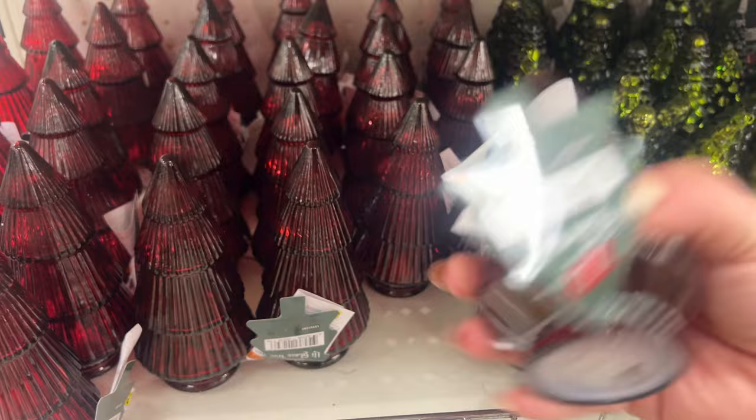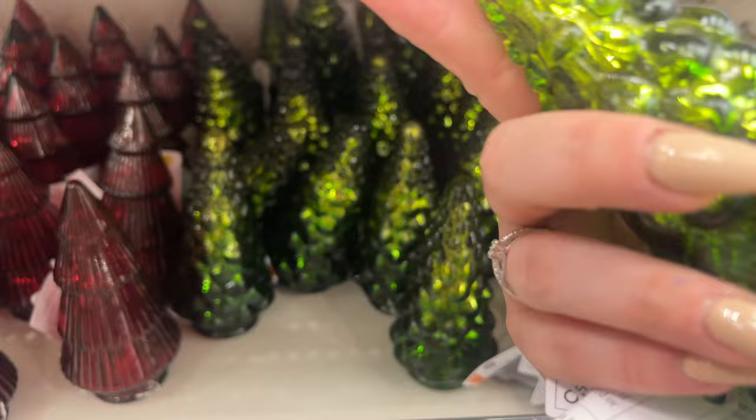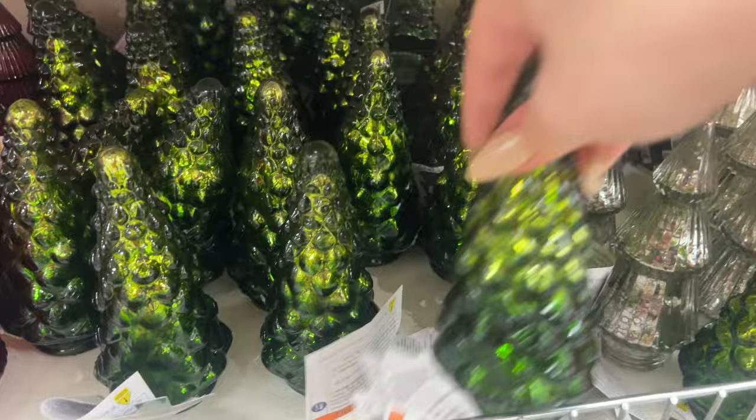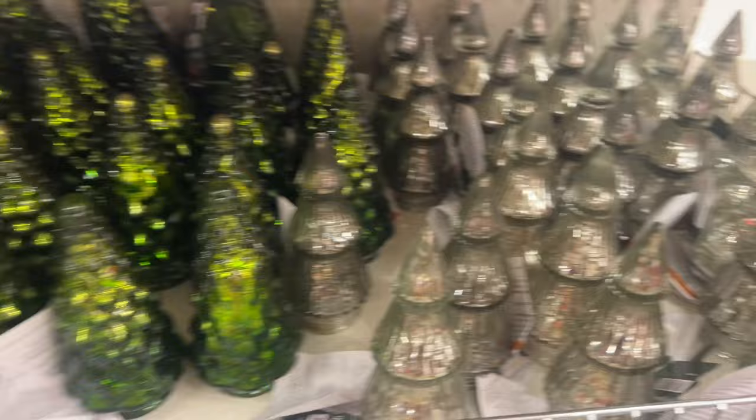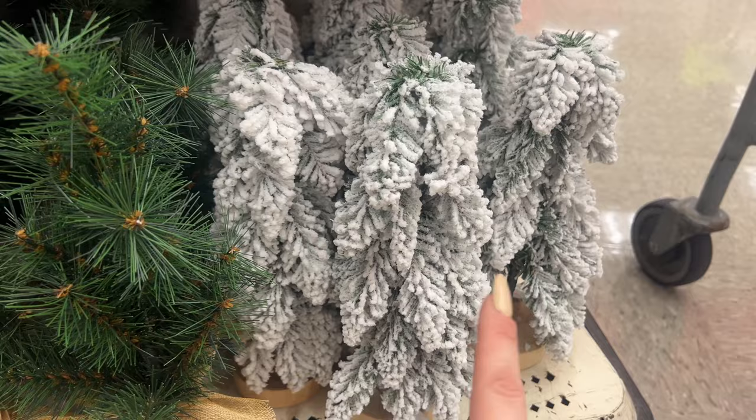$3 for the red. And then these, look at these. These are new this year, I'm sure about that. And then these are also $3. And then, let me move the green over here. They brought these back as well, $3. So they have those. But look at this. They brought these back for $3. These are only $3 now.